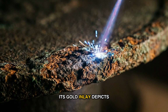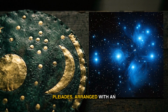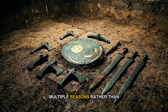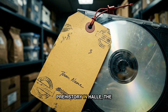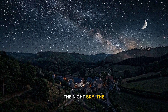Its gold inlay depicts the sun, a lunar crescent, and a cluster of stars matching the Pleiades, arranged with an accuracy that suggests Bronze Age observers tracking a real solar calendar across multiple seasons rather than a single decorative sky. It now sits in the State Museum of Prehistory in Halle, the object of a criminal sting turned into humanity's oldest known depiction of the night sky, the Basel sting.